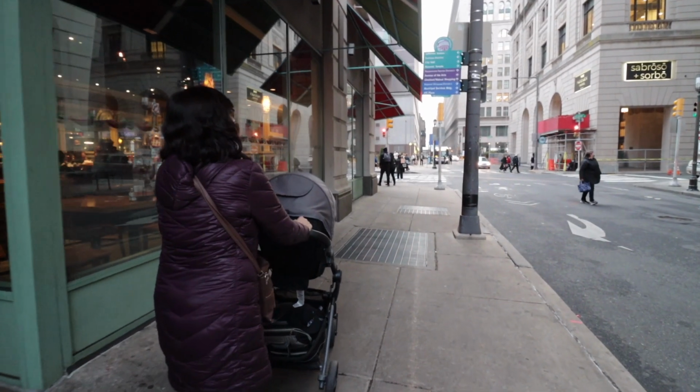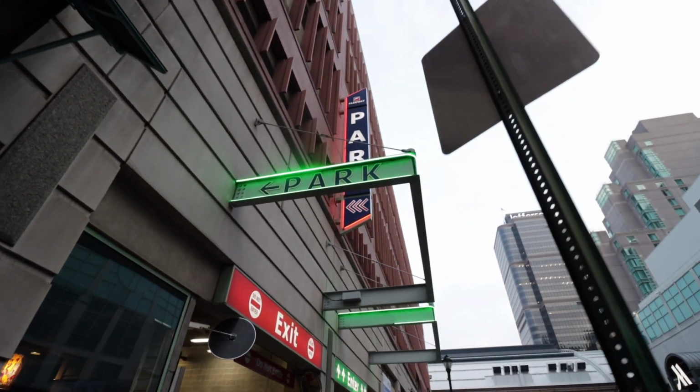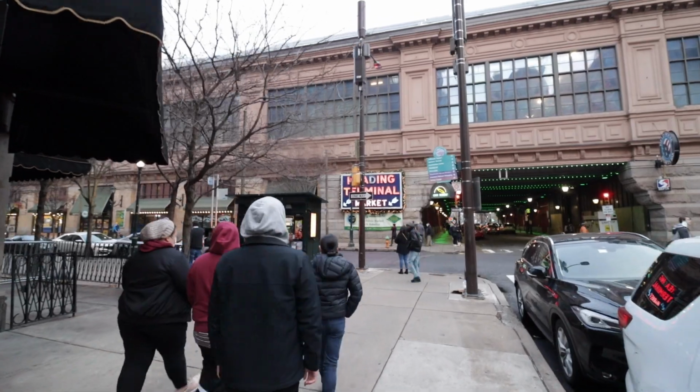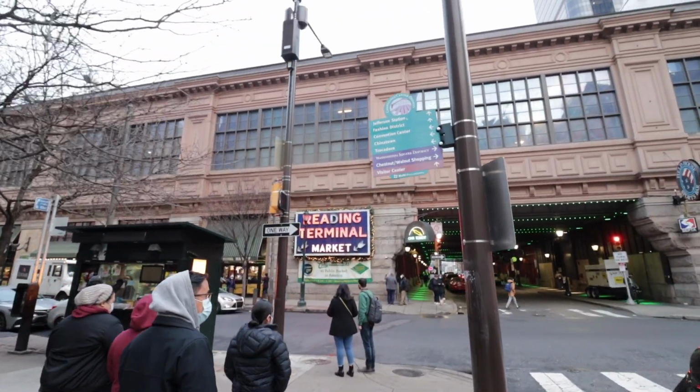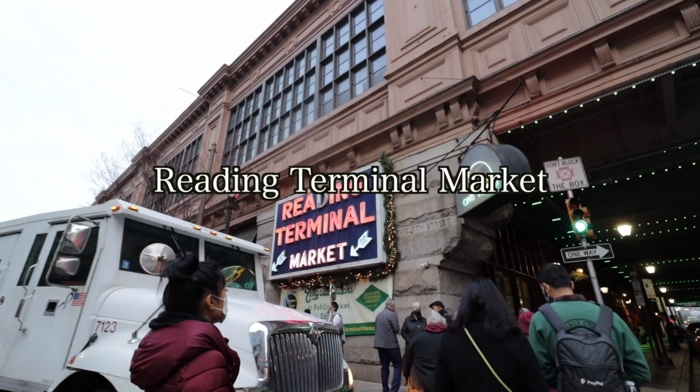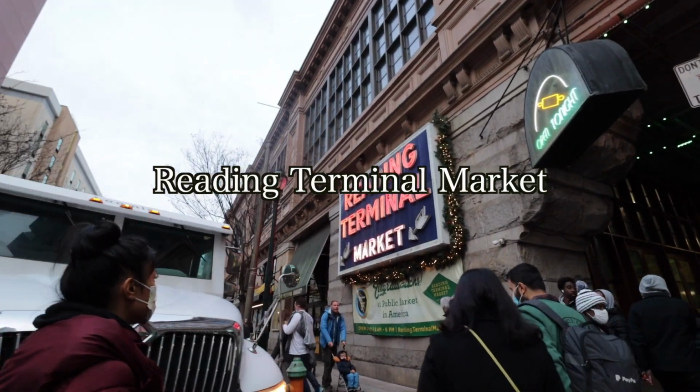With a little elevator trip down and walk across the street, we saw that the parking garage ended up being $36 for the day parking there. The Marriott, right across the street, in case you ate too much and need a place to stay. Reading Terminal Market in Pennsylvania.